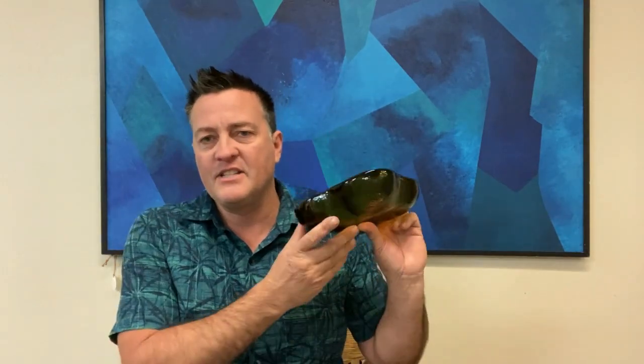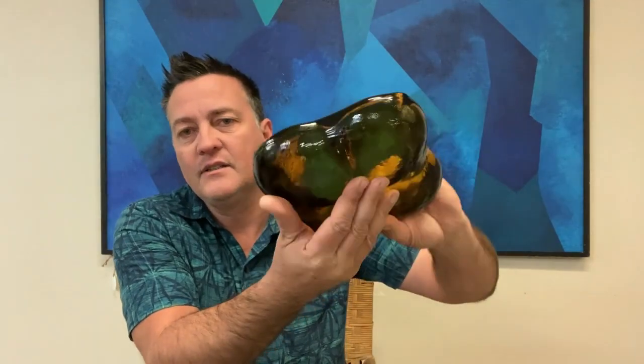We also picked up this ashtray, amber glass, very heavy. I see a lot of people talking about this kind of glass, saying that it's recycled glass. I'm not 100% sure if that's the case or not, but it has a nice texture to it.